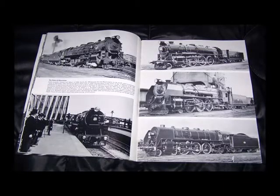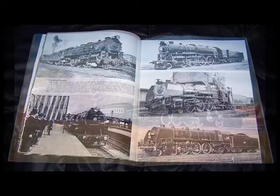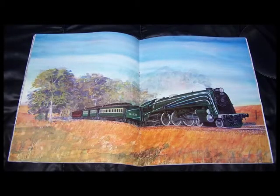Most of the photos in the book are reproduced in black and white. Only one colour photo appears in addition to the colour painting on the cover, plus a centre spread painting of 621, again by George Tetlow. It is an excellent resource for anyone researching the 600 class as they operated on the South Australian railways.